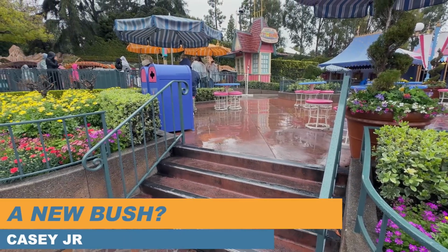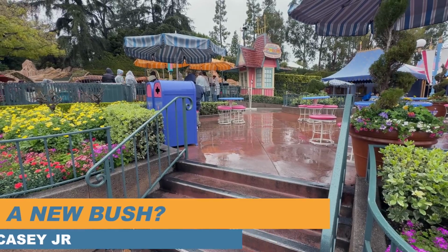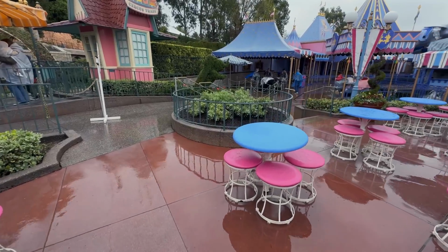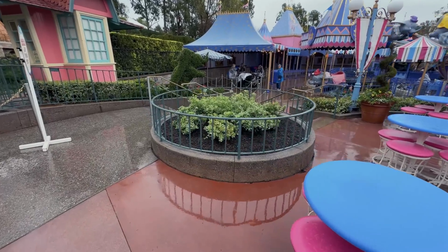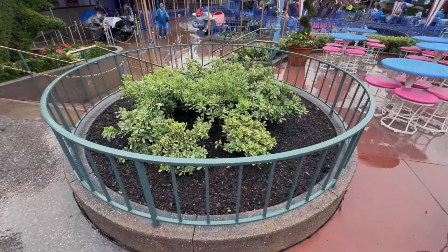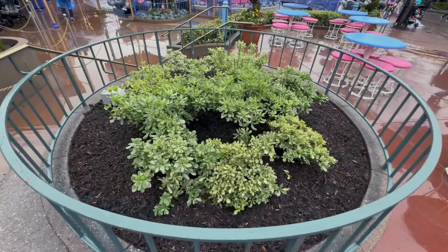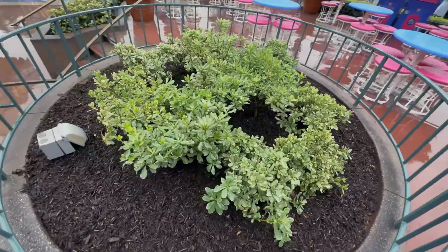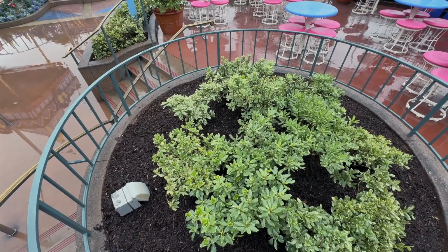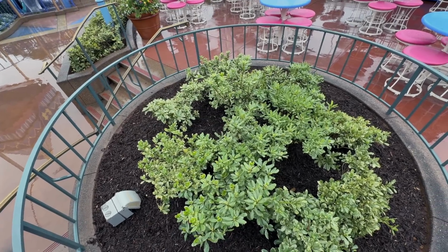Got an update for you from Casey Jr. We know there's a tree missing. A tree went down. No tree, but they do have now, is that a bush? That's not like the beginning of a tree, right? That's just a bush, right? I don't know trees, but we have something growing now in that planter. I don't know how to evaluate this, if this is good or bad. I would have preferred a tree, but if it is, then great.